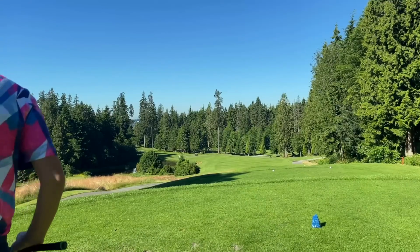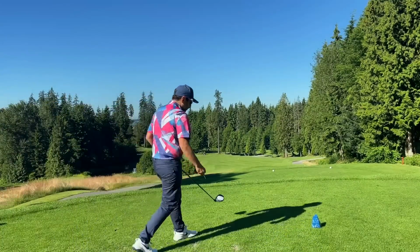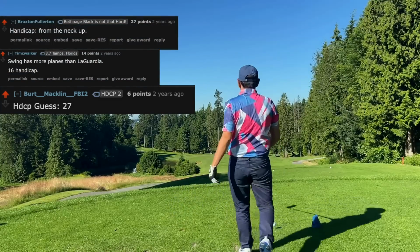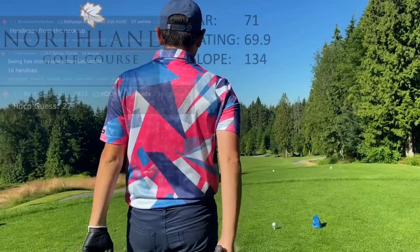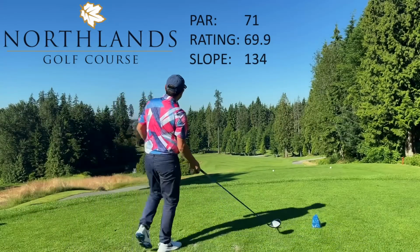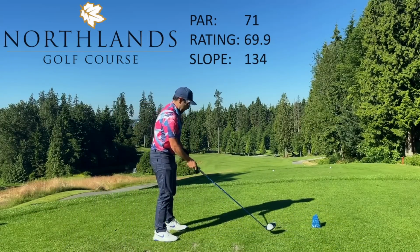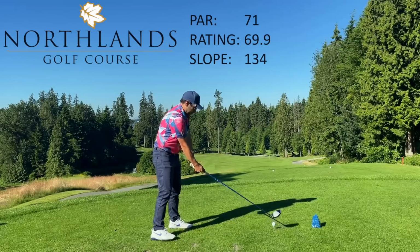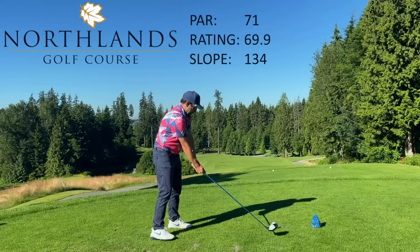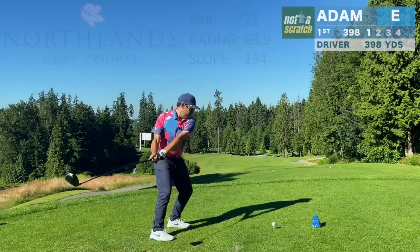I truly have an ugly golf swing. I was once told on Reddit that I would never break 100 without changing it. But I own it. And what better test for my lousy golf swing than Northlands Golf Course? It's the hilliest course I've ever played, and the only flat lies here are on the tee boxes. But this is one of the first courses where I ever broke 80, and today I'm going to knock it around and see whether I can prove the doubters wrong.